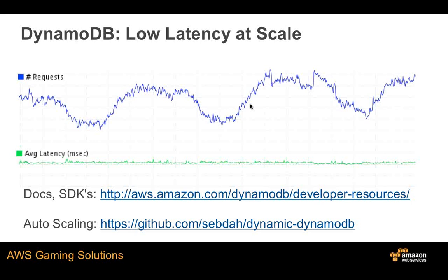And here are just a few links. These slides will be posted so that you can see. These are links to the docs and SDKs, and then a cool third-party library that another person wrote, which actually looks at the amount of throughput you're using in DynamoDB and will auto-scale it up and down, as I mentioned, that provisioned throughput model. So we'll actually tweak it in real time, just another way to make it hands-off for you.